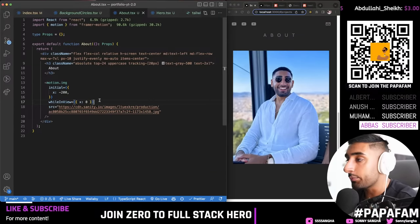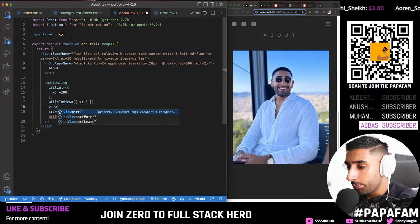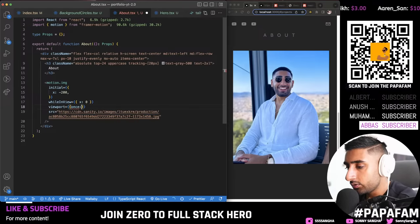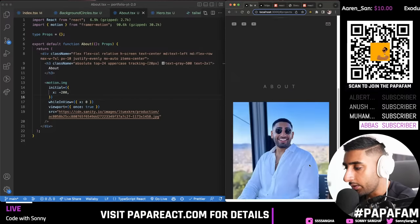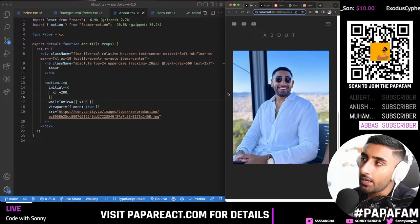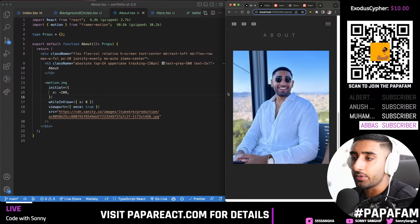If you don't want it to keep on repeating, all you need to do is simply say that you want the viewport to be once true. That's it. You just have to say that. Now you'll see if I go back down, it doesn't do it again. So sometimes if you notice on Apple websites, it pops in nicely and then it doesn't keep doing it again.